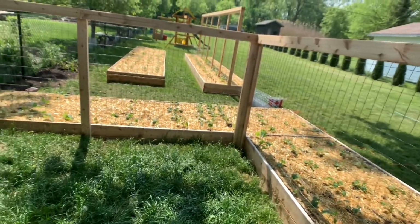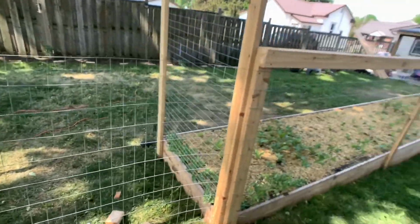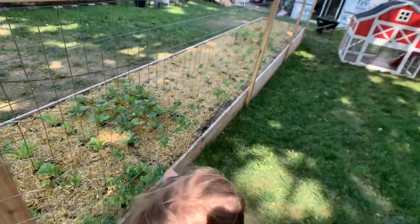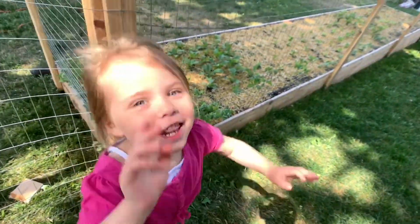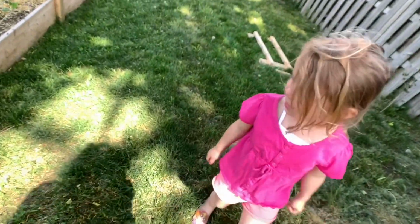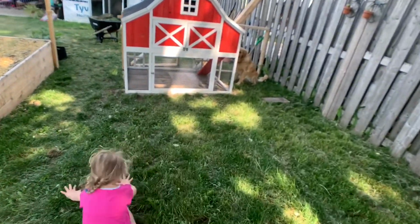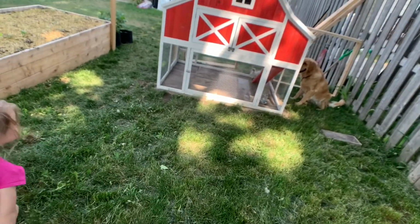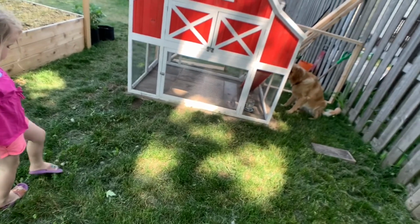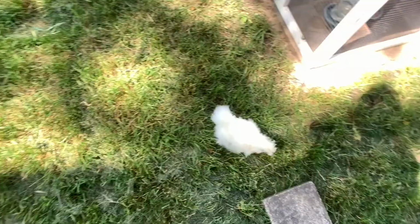And I got all of the gardens planted and mulched with straw, which is awesome. Fern was a great helper, weren't you? Yeah, you're a very good helper. And we're gonna see if these chickens like their run today, aren't we, Jade? Jade really likes the chickens. So we'll see how this goes.